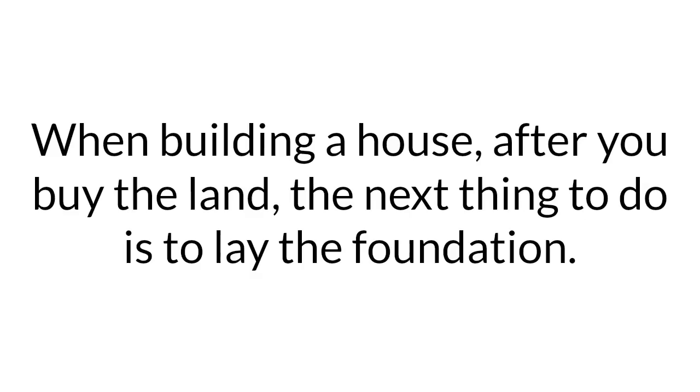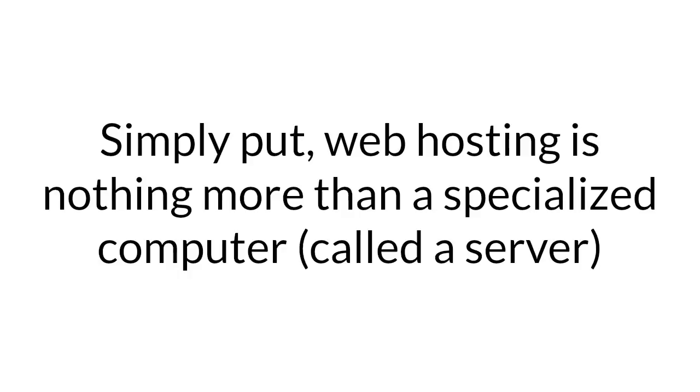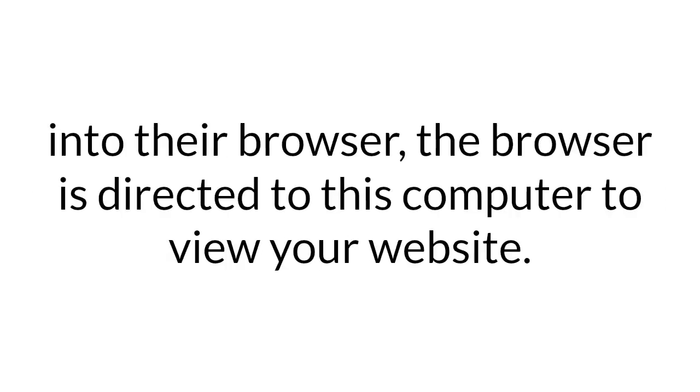Purchase web hosting. When building a house, after you buy the land, the next thing to do is to lay the foundation. The house has to be built on something sturdy, and in the case of our website, the something sturdy is web hosting. Simply put, web hosting is nothing more than a specialized computer, called a server, that contains your WordPress website on it. When people type your website address into their browser, the browser is directed to this computer to view your website.